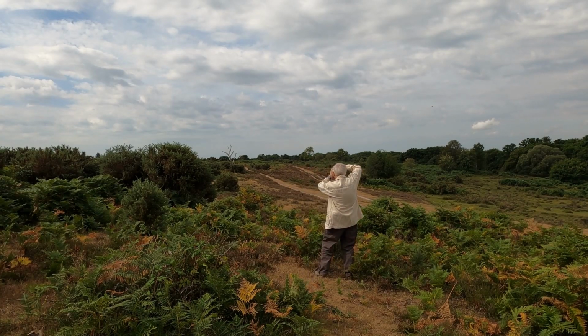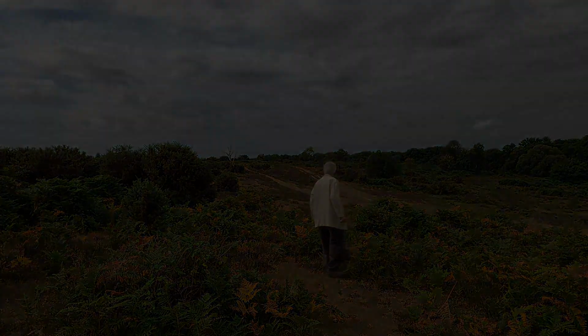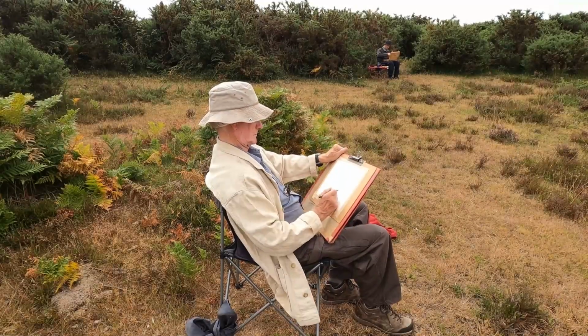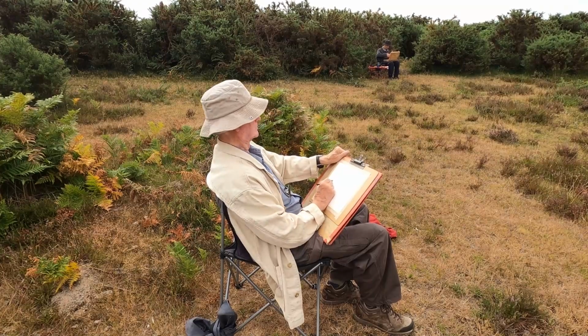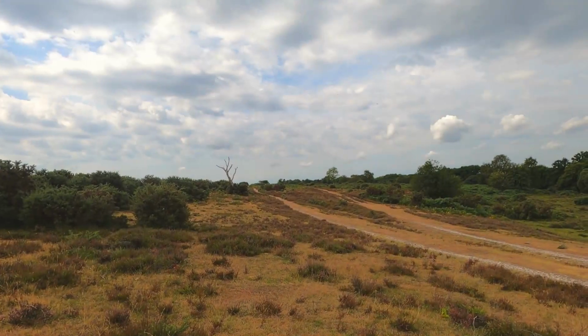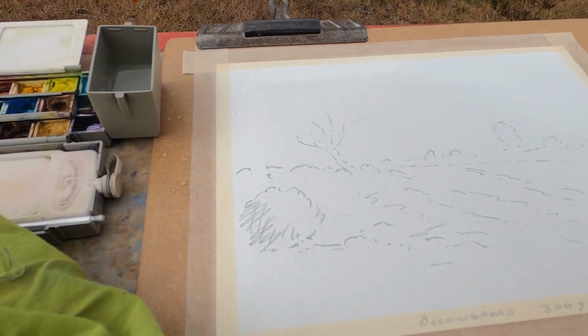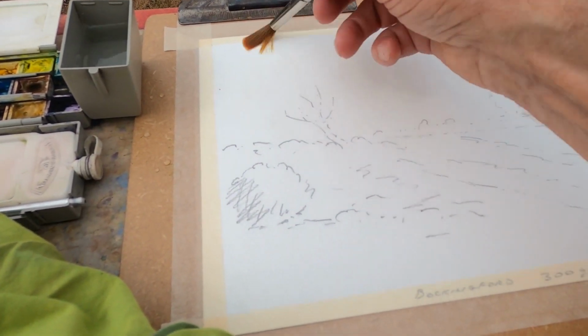Now, I'm just deciding which scene I'm going to do. I think I'm going to do this scene looking up the hill with these two tracks. I've decided to do watercolour this morning. I'm not sure it's the right choice, but that's the choice I've made. I quite like this scene. I'm going to start obviously with the sky, which is what we usually do.